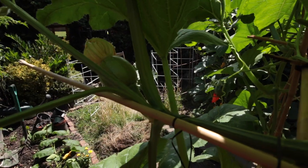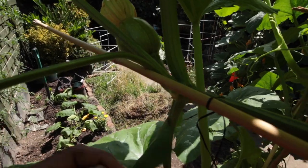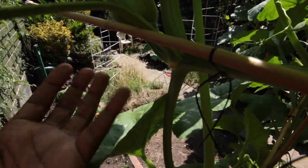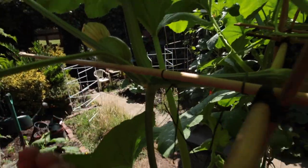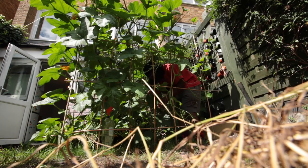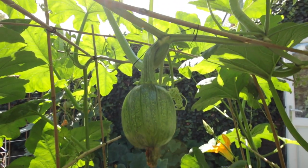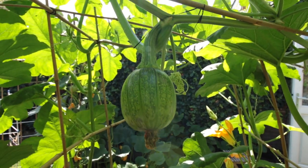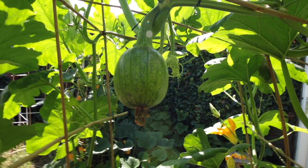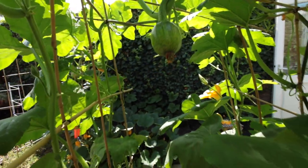What will happen is it will get bigger, and it's sticking up, it will drop down, and then start to develop and grow. Once it drops down, you know it's on its way. There's one here that's actually dropped down. It was sticking up, and then as it gets heavier, it drops down, and it's starting to develop. It's on its way. So yeah, that's two. There's one over there, three.